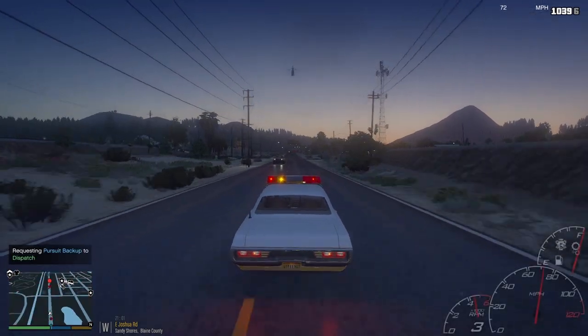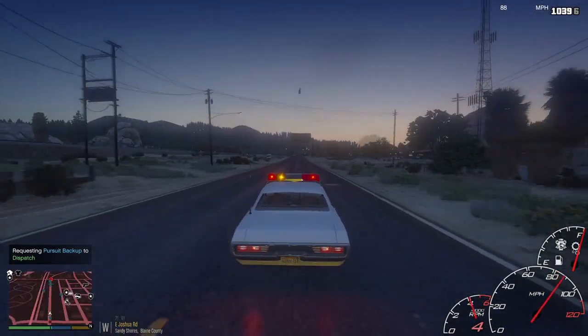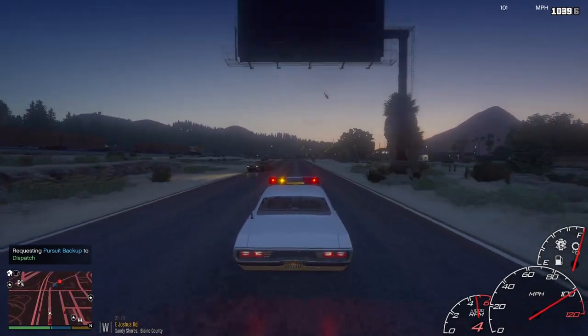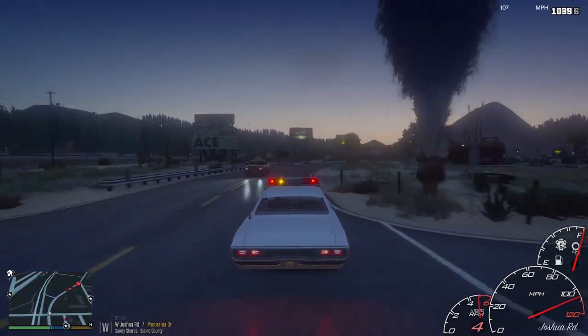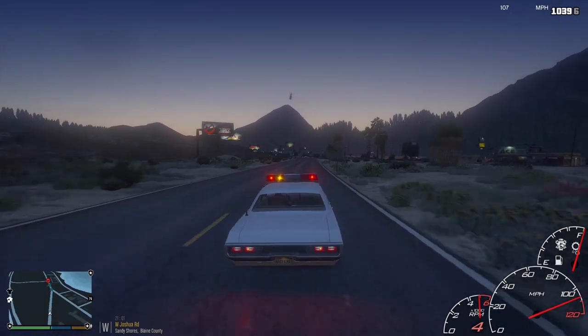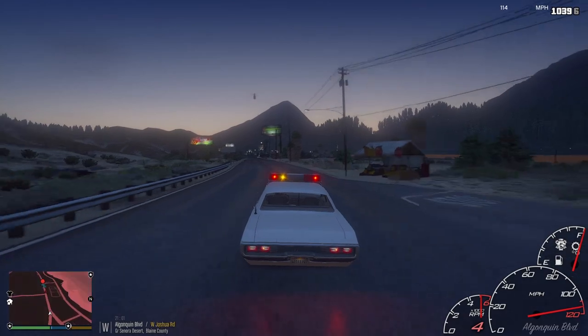Three units to help. Yeah, since we are doing a 70s kind of style, kind of be a little bit more reckless, since that's stereotyped in movies. The cops back then were like reckless and stuff. But he is flying. He must be doing like 120.